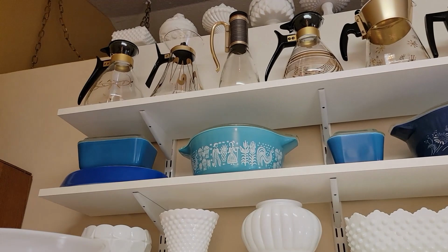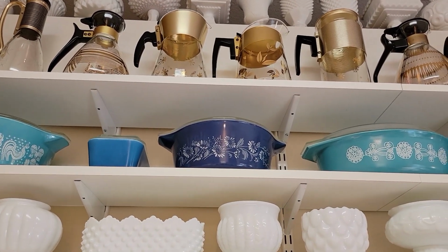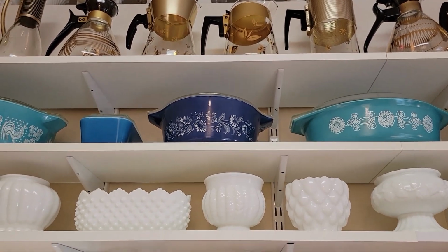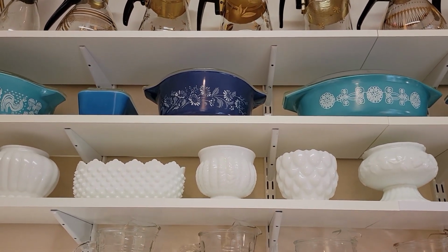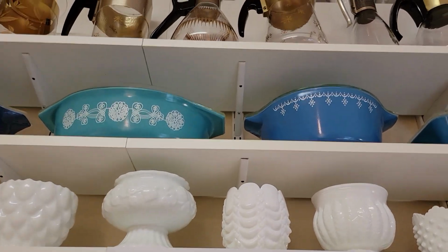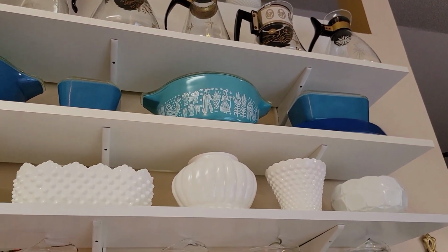So a lot of this blue and turquoise is from my brother. I did buy this dark blue one. I think I found it for $9 or less. That was a real deal in an antique mall way out in the country. They had 50% off in the booth. Yeah, I think it was 18 and I got it for 9. What a deal. From my brother, all of that. Very, very nice.